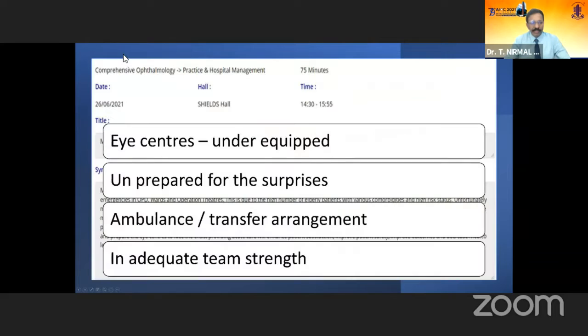As you all know, eye centers are under-equipped, unprepared for the surprises, and many of them don't have an ambulance for transfer arrangement, and the team strength is inadequate in terms of numbers, experience, expertise, and training.